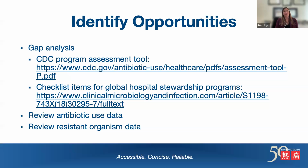So the first step is going to be to identify your opportunities. This can be done in a lot of different ways. You can do a gap analysis. The CDC has a really nice tool that you can look at that allows you to do that gap analysis, comparing your program to those core elements, and if you're meeting each of those core elements.